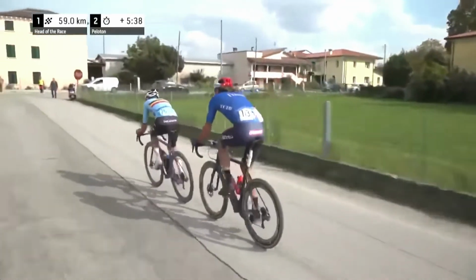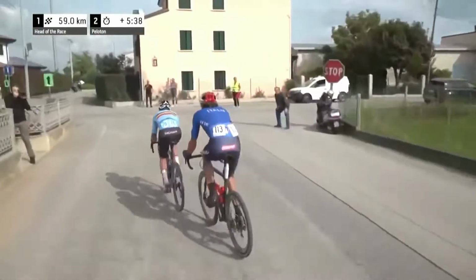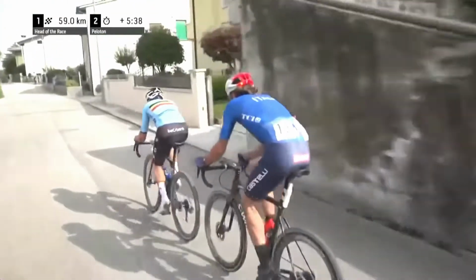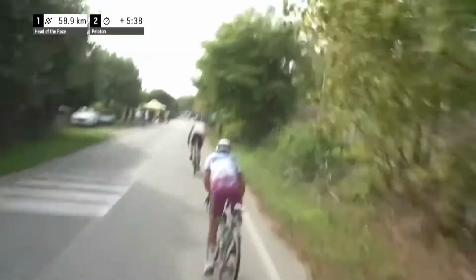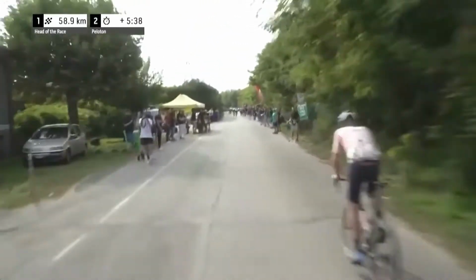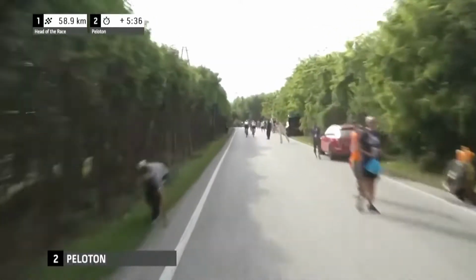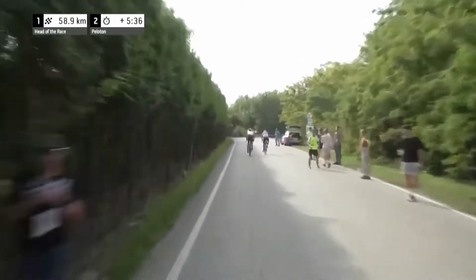He's a rider who can ride very well over long distances. He's also a rider who's got some serious miles in his legs this season. His season on the road started back on the UAE Tour in February and ran right the way through. In fact, his last race was only on the 4th of October.